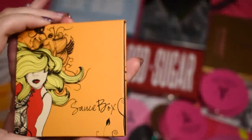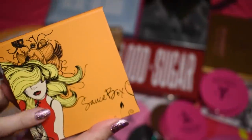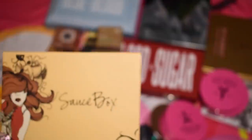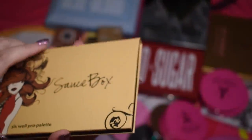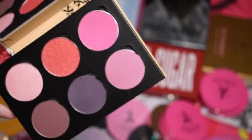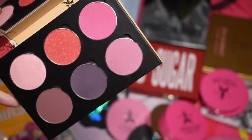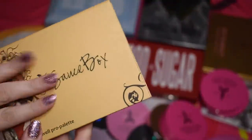I also enjoy these Saucebox palettes. I really can't talk about them enough. They're quite good. Check these out, you guys. This was the Forbidden Fruits palette, and they had actually discontinued this and they brought it back. So I grabbed this when they brought it back, and I'm super happy that I did.